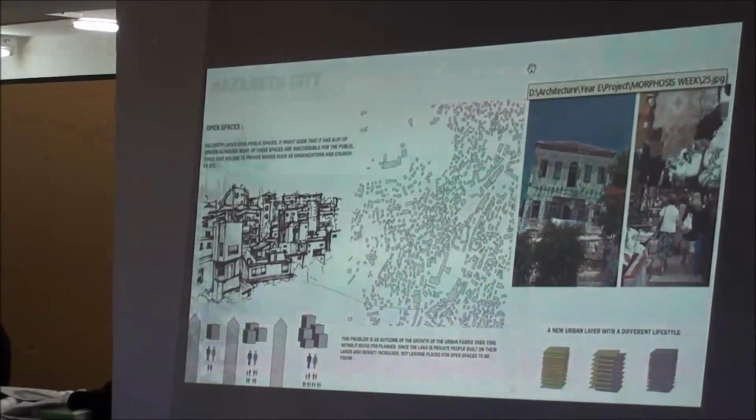So one approach is, I said that I wanted to add another layer to the city, a new layer that will enable people to have these open spaces, but there's some sort of paradox, because I'm saying there is no open space, and on the other hand I'm saying that I want to create some sort of typology that will enable open spaces on the vertical axis.